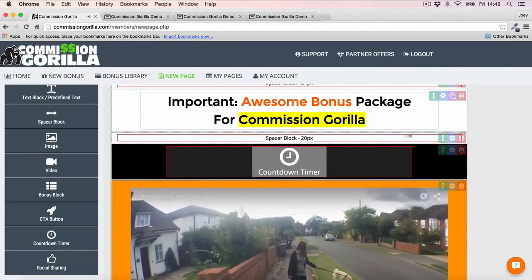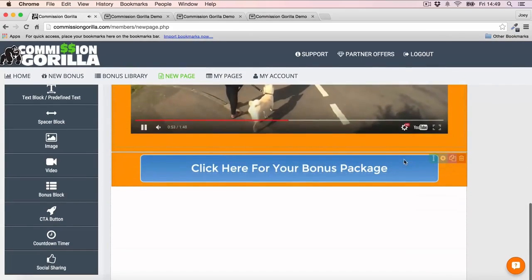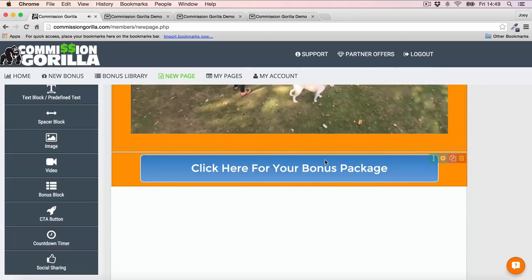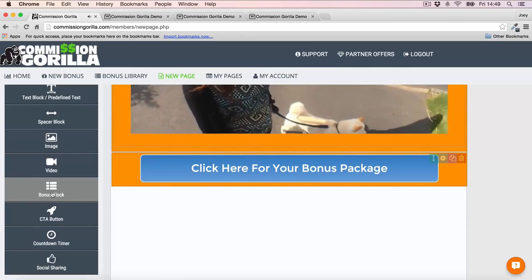So as you can see, it's very easy to add different kinds of elements, like we added the headlines, spacing, we added a countdown timer, the video, we customized the blocks a little bit as well and added a button too. But now the very cool thing is, remember those blocks that we added, the bonus blocks? Well, now you can add those in very, very easily just by clicking bonus block.